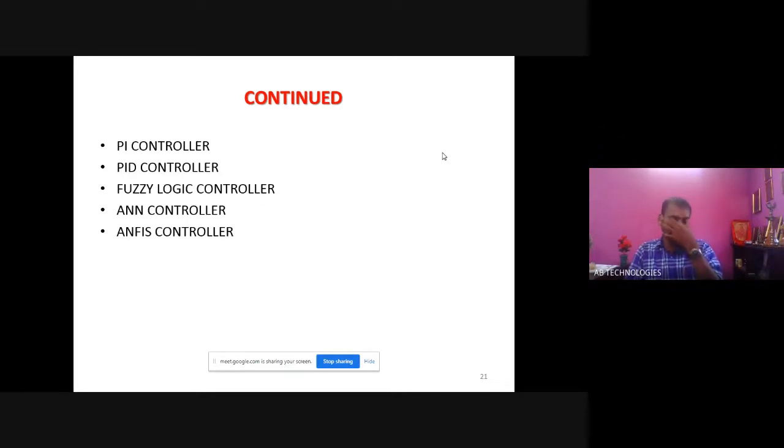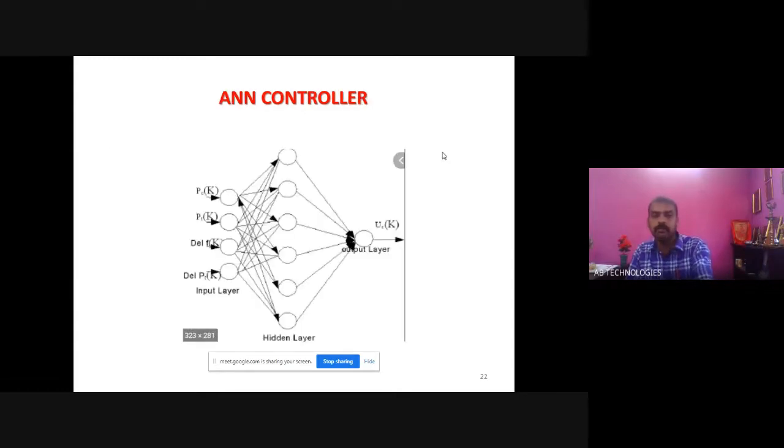Artificial neural network, it's like our hidden layer. So the ANN controller is having internal memory. So if we combine these two, artificial neural network plus fuzzy logic algorithm, we will get ANFIS, neuro fuzzy logic controller. So compared to all the intelligent techniques, neuro fuzzy logic is the best one. After that, optimization techniques will come.